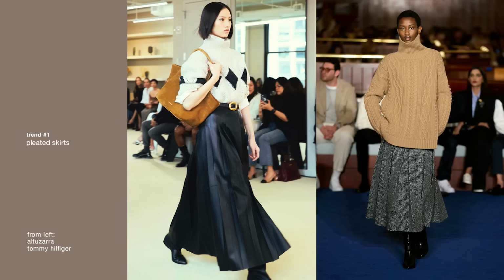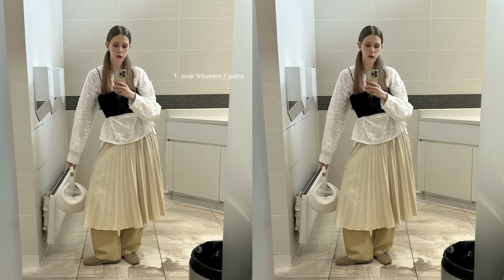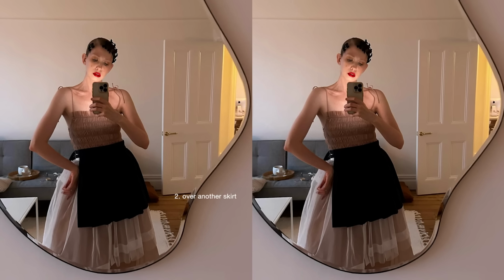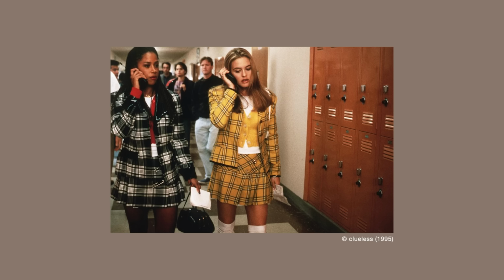Take the pleated skirt, for example. It's so hot right now, especially pleated mini skirts, but pleated minis and maxis too. And the hottest way to wear the pleated midi right now is of course over a pair of trousers or jeans, or indeed on top of another skirt, like a puffy tulle skirt, for example. But rewind 2 years or 5 years, or even 10 years for that matter, and where was the pleated skirt then? Well, it was right there, on the runway, in magazines, on Instagram, because the pleated skirt, it cannot die.